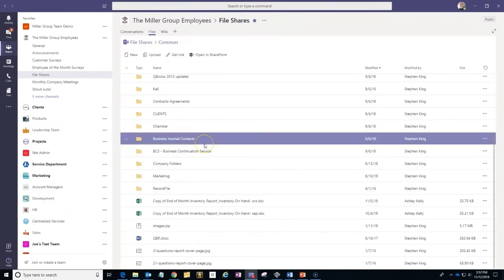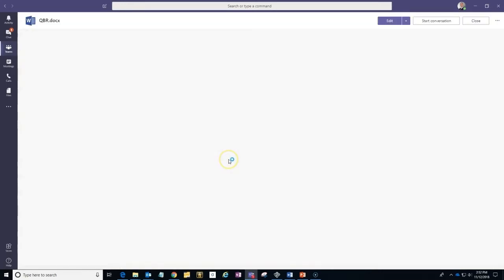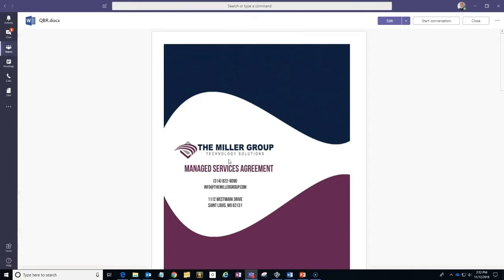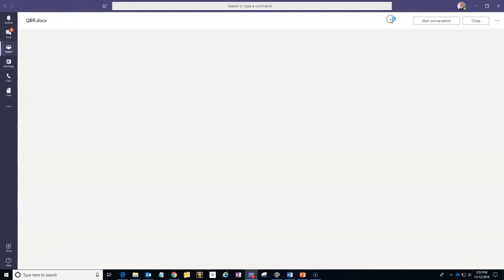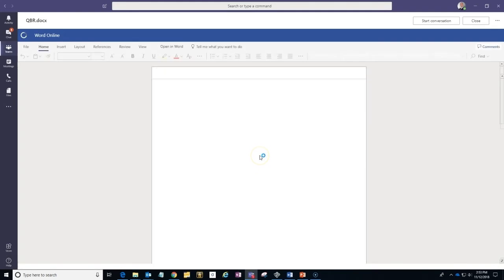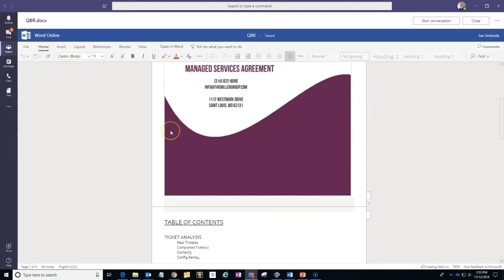Inside our files, we can find a file. We can open it. This is a Word document. You can see there's Excel spreadsheets there. Opening up the Word document opens this natively inside Word, inside Teams. You do have the ability here to go ahead and open it up inside Word. You can edit it straight inside Teams, which we'll do. Allows us to open the document. You can see you have your familiar Word options here to go ahead and make changes.